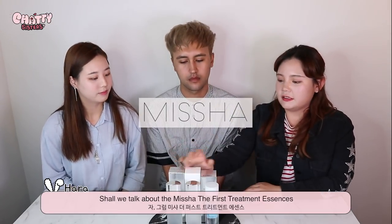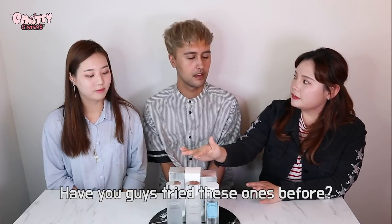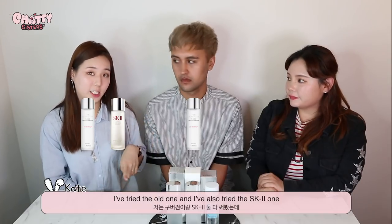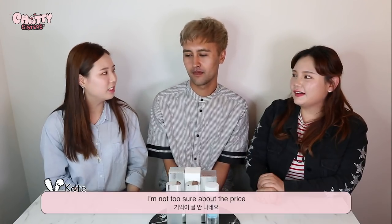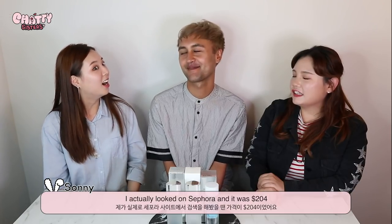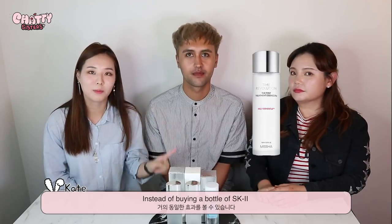So shall we talk about these, Missha, the first treatment essence, the old version and new version? Have you tried these ones before? I've tried the old version, but not the new one. I've tried the old one, and I've also tried the SK-II one. Same. The price is like, wow, the difference. You can get like 4 of these for the price of the SK-II. True. It's like 130. I'm not too sure about that. I actually looked on Sephora and it was $204. Wow. So you can get the exact same effect from this one instead of buying one bottle.